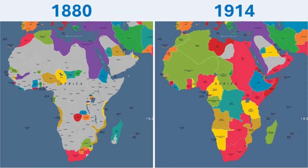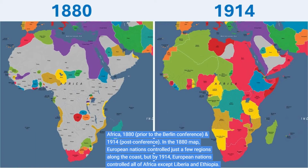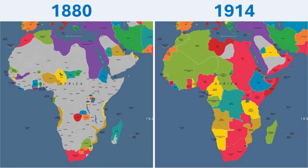In 1884, when the Berlin Conference was held, 80% of Africa was still controlled by African people. But just 30 years later, by 1914, almost all of Africa was taken over by European countries, except for Ethiopia and Liberia. This huge change happened very quickly and was caused by many different reasons. The European powers were able to take control of Africa so fast because they were very determined and used many different strategies to succeed. But what explains this rapid takeover of African territory?